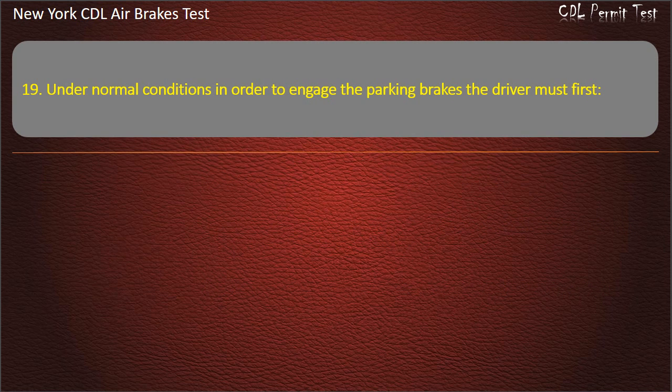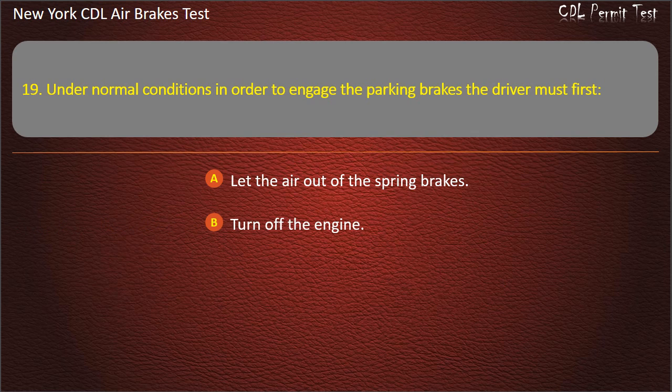Question 19. Under normal conditions, in order to engage the parking brakes, the driver must first let the air out of the spring brakes. Turn off the engine. Be sure air brakes system is fully pressurized. Answer. Let the air out of the spring brakes.